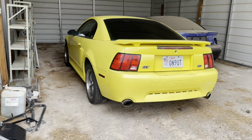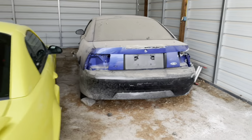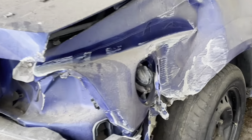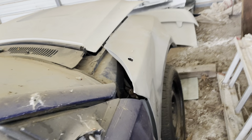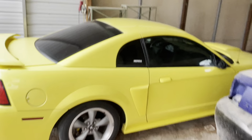Parked underneath the awning next to the Sonic Blue GT parts car because it was going to rain. And I love driving the yellow GT today. It was perfect because it got rained on and stuff. And I didn't want to have the Mach 1 out this day because of all the places we were going. It was perfect to take the yellow GT to Cars and Coffee. But sad to see the Sonic Blue one all wrecked and stuff.